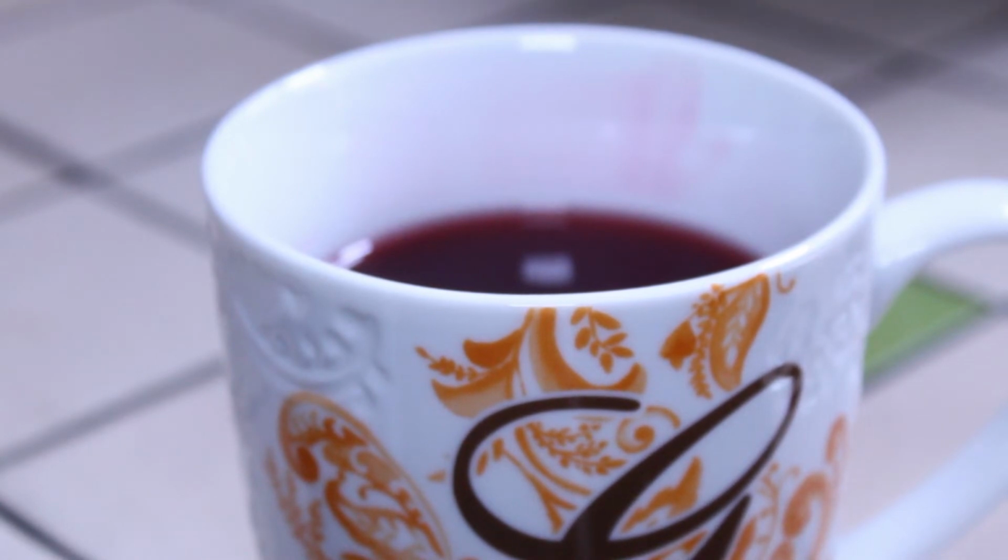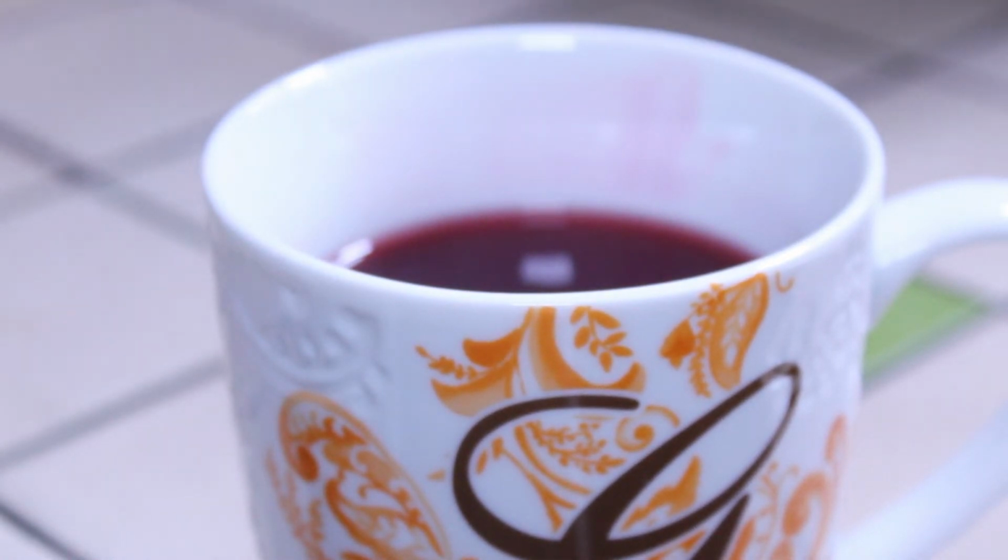I can tell you the color of this tea is amazing. It's the deepest, most vibrant shade of red that I've seen in a long time, and it absolutely smells delicious. So I'm quite eager to try this one out. I'll let you know how it tastes.